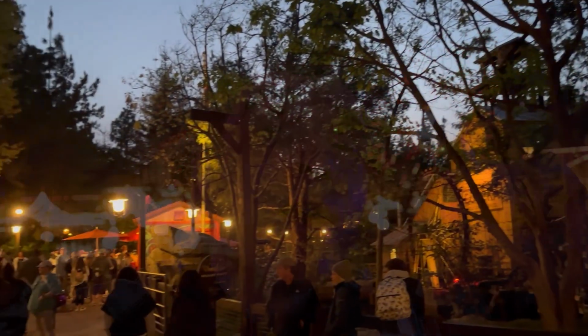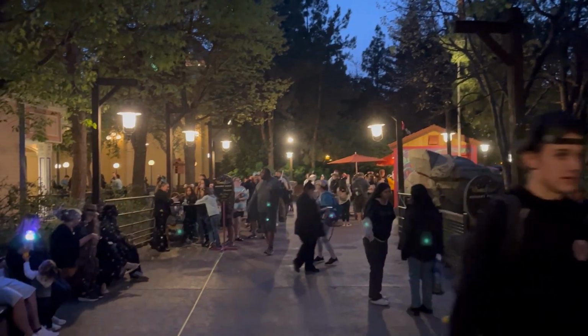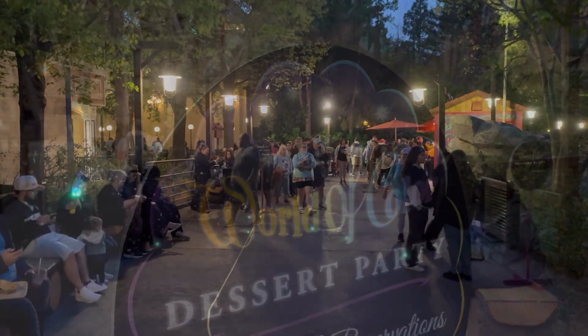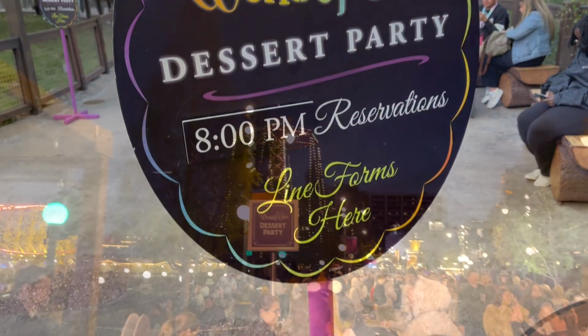As you can see, we will be seated basically in front of Mickey's Fun Wheel, and they have lots of tables on either side of this. You need to check in before the show, about an hour before, and where that happens is over by Grizzly River Run. There is a water wheel, and over there is where you check in for both the earlier and later show for the evening. Your reservation time for the party is about an hour before the actual performance begins.